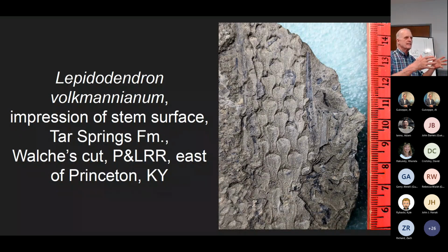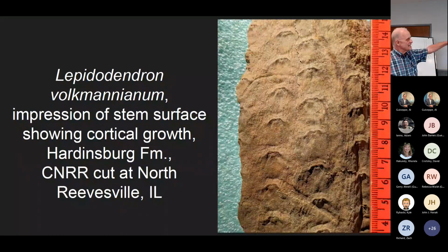Some of what you see is from development. Some of what you see never was a given way, but the shoot apex may have matured out or may not have. Modern angiosperms just keep on growing and growing and growing. They never stop as long as they're alive. Did these stop growing at some point? Maybe. But definitely, this is Lepidodendron folkmanianum with the proliferation of the cortical tissue.